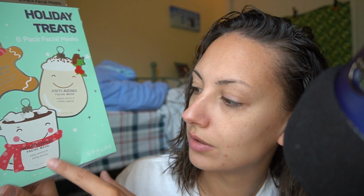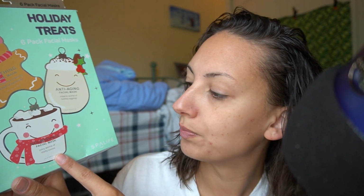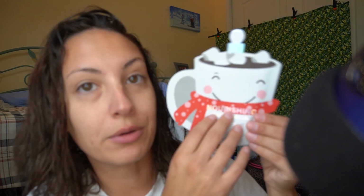I think I want to do this nourishing one, the hot cocoa, cozy aroma of minty cocoa. Minty cocoa, I'm telling you, great drag name. Goes perfectly with cozy snow days. Well, maybe you're having a snow day. Rich with antioxidants, vitamin A, and the aromatic benefits of peppermint, this comforting mask helps replenish dry winter skin. Cute. So here it is.